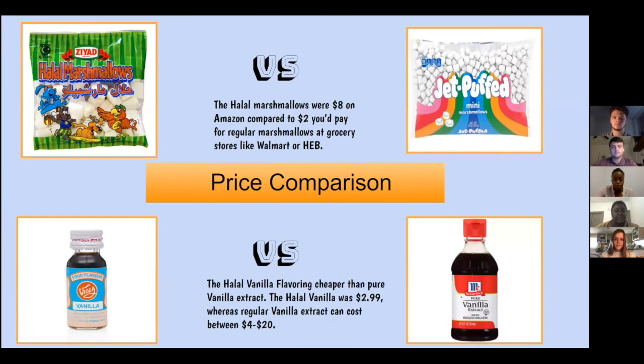For the price comparison, if you wanted to go out and buy these ingredients, the halal marshmallows would definitely be more expensive than the regular marshmallows. The halal marshmallows we found on Amazon for about $8. Another website had them for about $4, but the shipping in itself was about $10. That's compared to if you would go down to Walmart or HEB, and the marshmallows would typically cost you about $2. So the halal marshmallows were definitely more expensive.